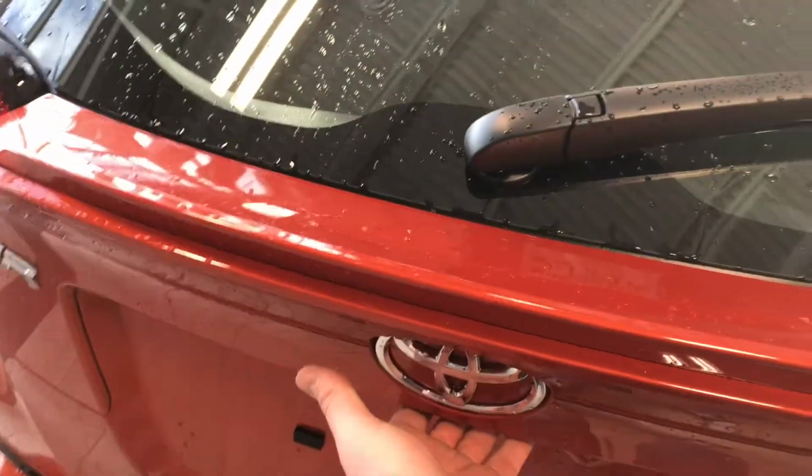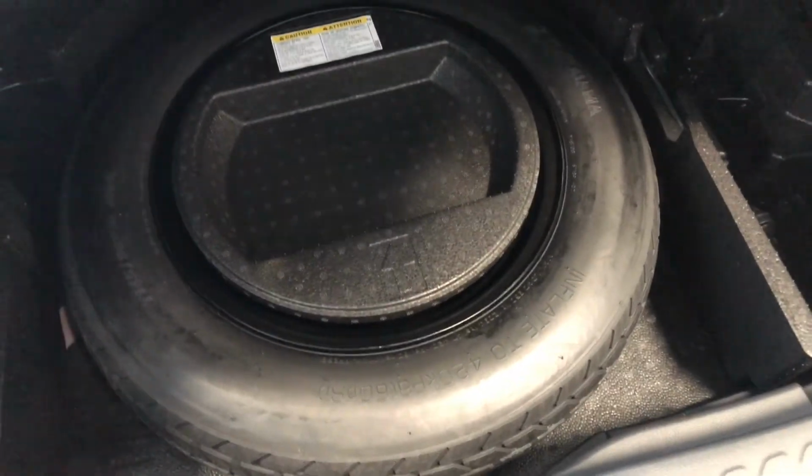To access the cargo from the outside, there's a button here right under that Toyota emblem. We're going to give that a press, and that'll open up nice and easy. You have plenty of storage space in the back here, and like I mentioned, the rear seats do fold down. That will give you that extra bit of room. You also get this nice cargo cover as well, and we can look underneath here. You'll find your tools and your spare tire in case one ever goes out on you.